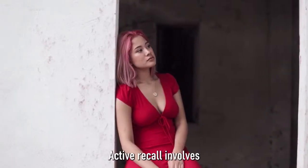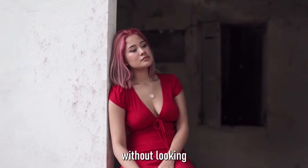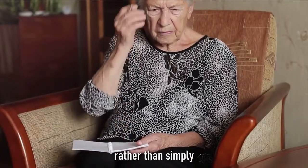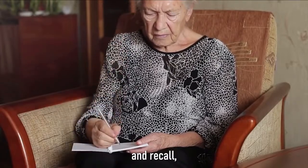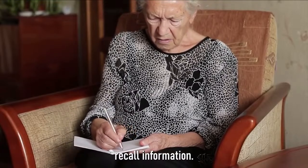Active recall involves actively retrieving information from your memory without looking at the source. For example, you might try to recall a list of vocabulary words from memory rather than simply rereading them from a textbook. This technique has been shown to improve memory retention and recall, as well as increase the speed and ease with which you can recall information.